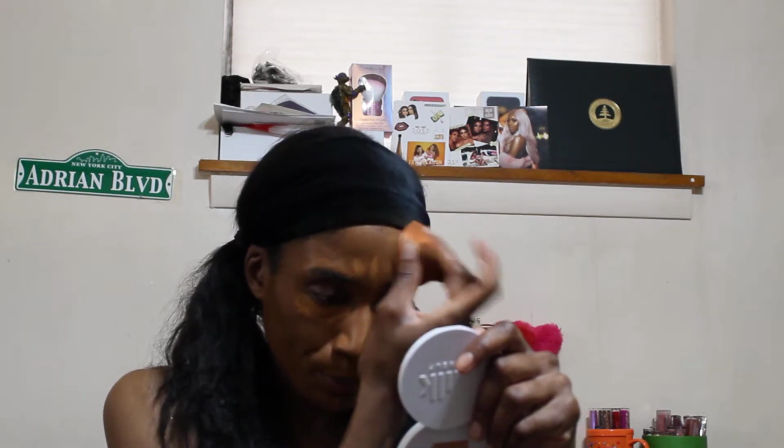What side is this? The Nars side, and then I will use, yeah, this was more difficult than I thought, but I will use the Marc Jacobs brush for, well, matter of fact, no, I'll use this side that I used the ABH foundation on for the ABH side when it comes to this Nars concealer. Again, like I said, we don't contaminate.